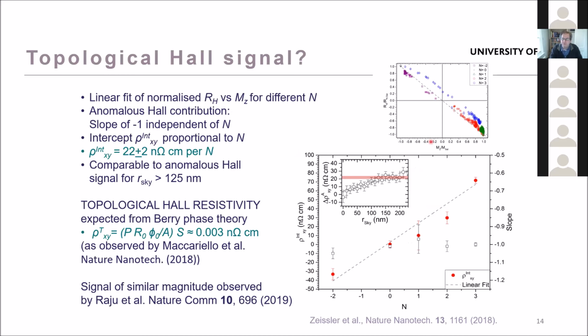What we did then was to measure more disks with different numbers of Skyrmions in them. These green data down here are the ones we just saw. And again, they all kind of lie parallel to this line with different offsets. And when you work out the offsets, that gives you these red data points here, which are more or less linear in the number of Skyrmions in the disk. And this negative number here is Skyrmions where the disk is magnetized in the opposite direction with their core. So -2 is something that's opposite to +2.